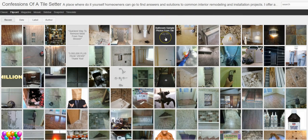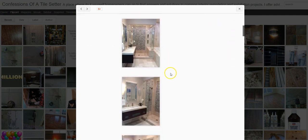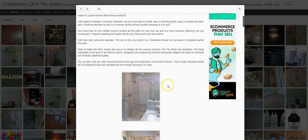Let's take a look at some new shower ideas. Now, I went to the tile shop, and they have a lot of bathrooms to look at. And something that I've noticed is they're using a lot more natural stone than I had any idea they were doing, that much.